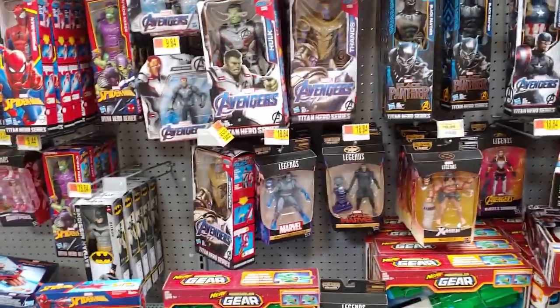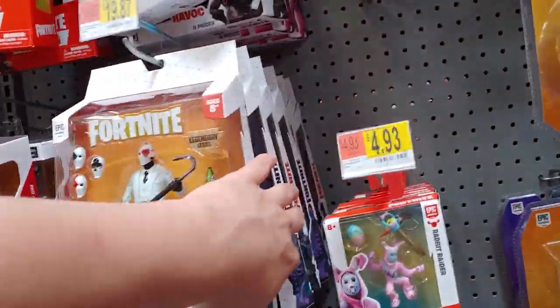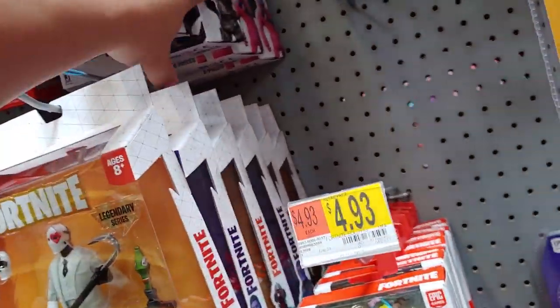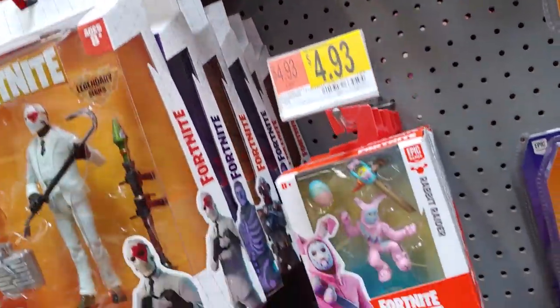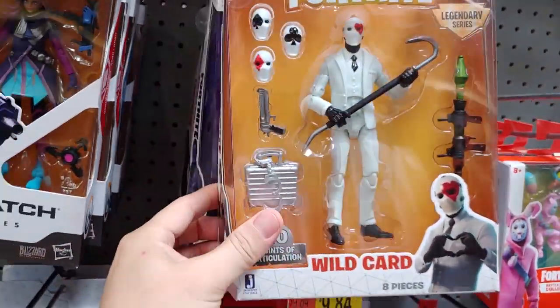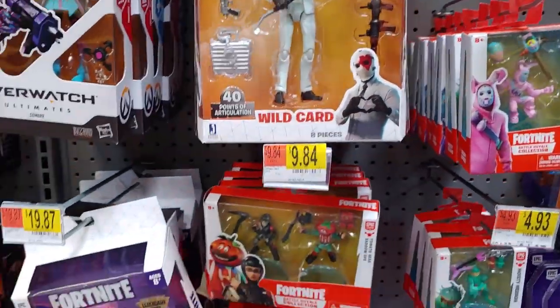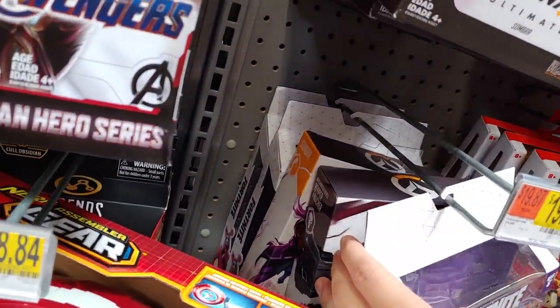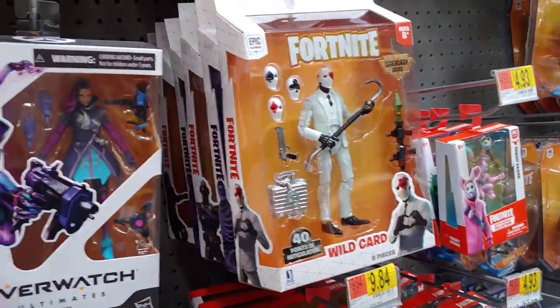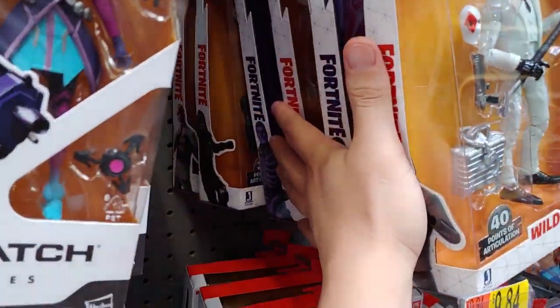Of course, Beast has been taken. Jubilee as well. Holy crap, they have a lot of these Fortnite Jazzwear figures. And this guy's the one that's hard to find. They have two of these. Wow. I mean, you can get them on Amazon for $19.99, so keep that in mind. Holy crap, damn. Just a crap load. Wait, is that a new one? No, it's not.